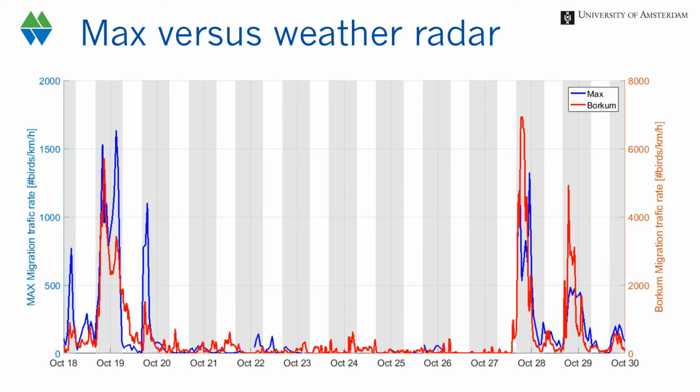A comparison of the timelines of MAX and the weather radar at Borkum, in this case for approximately 2 weeks in October, shows that the timing of nights with intense migration strongly overlaps. As the weather radar looks at much larger heights than the 3D bird radar, in some nights the peak measured with the weather radar is larger than measured with MAX, such as in some nights at the end of October. In these nights, relatively more birds seem to fly at higher altitudes.